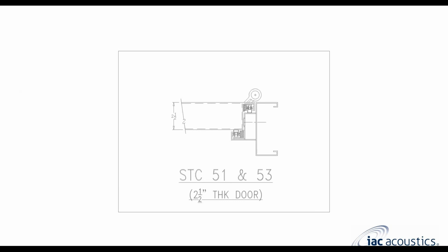This is a detail of the STC 51 and STC 53. You would not be able to tell the difference between the STC 51 and 53 simply by looking at it. They look exactly the same. They have the same profile, same seal configuration. The only difference between the two is the fill that's inside of the door. The STC 53 has some additional materials, making it 2 pounds per square foot heavier than the STC 51.